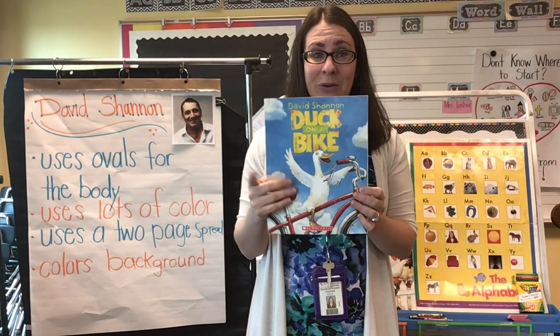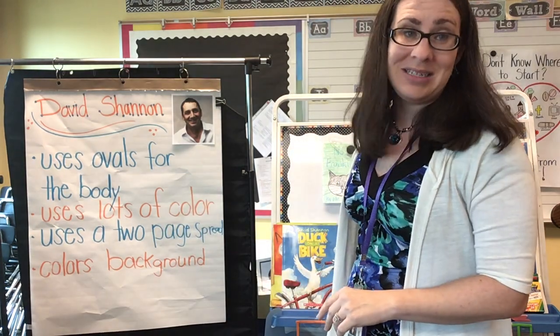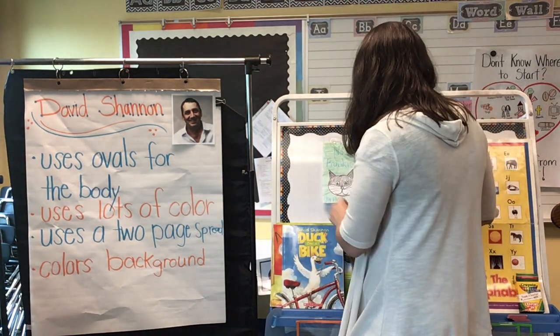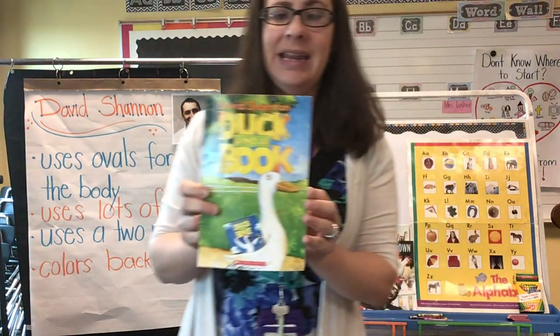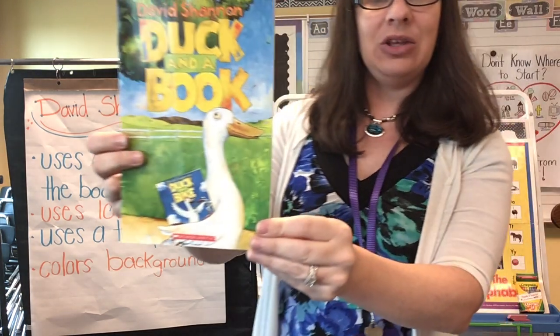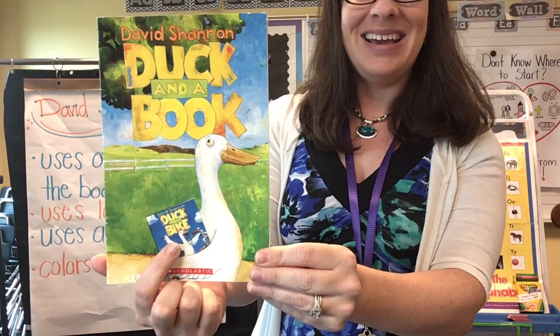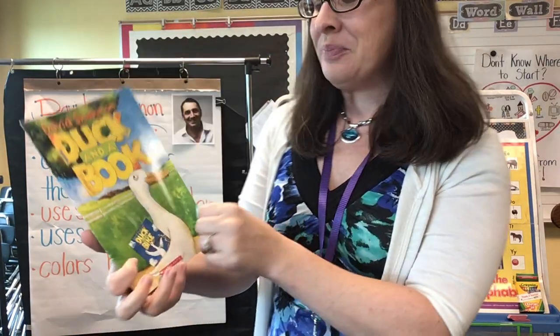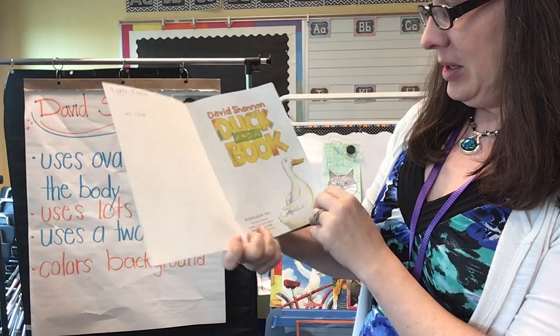Also, you guys read the book Duck on a Bike. So today, I am going to read you a different David Shannon book, okay? This is just a very short one, and it is called Duck and a Book. And you can see that, look what book the duck is holding right there. He's holding the book Duck on a Bike. So this is a super short one, but I'm gonna go ahead and read it to you.